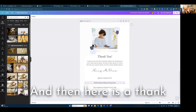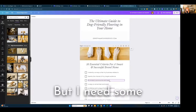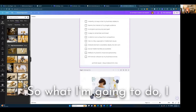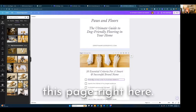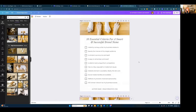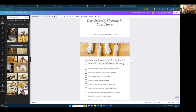And then here is a thank you page, which is fine, but I need some content pages next. So what I'm going to do, I think, is I'm going to leave that third page alone. I'm going to duplicate this page right here. So that is this little button here that says duplicate page. And I'm going to say contents.